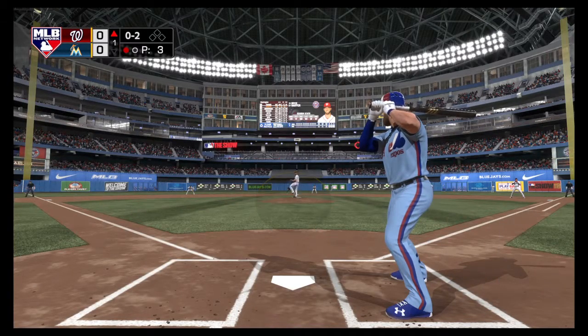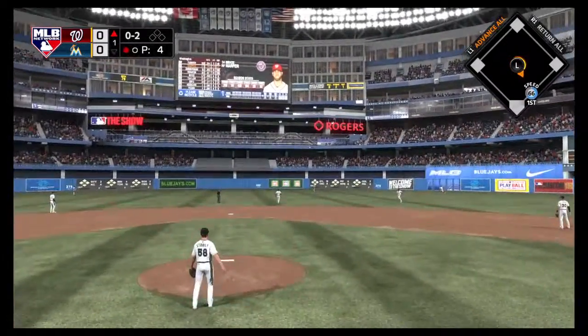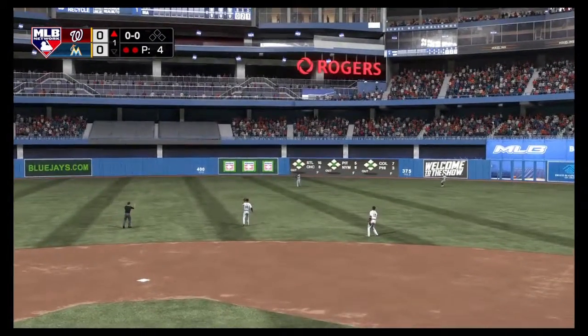Into the windup. Here comes the 0-2 pitch. Lined hard toward right center. Brinson is there. Two gone.